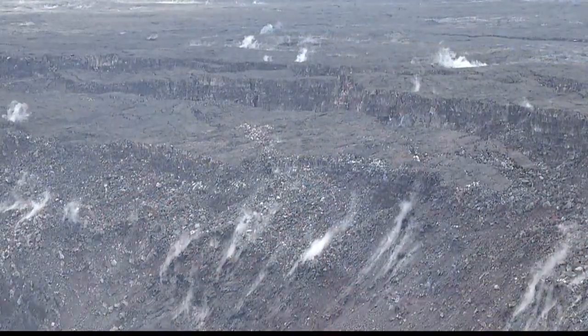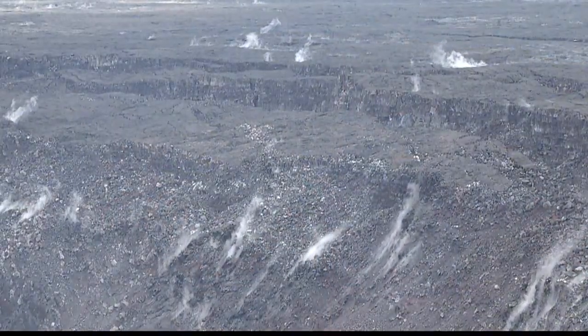We're going to head up now to the summit of the caldera, and we're going to see the incredible transformation that happened there. Well, all the attention was down in lower Puna with the big eruption. What was happening at the summit was just as dramatic and an incredible story.